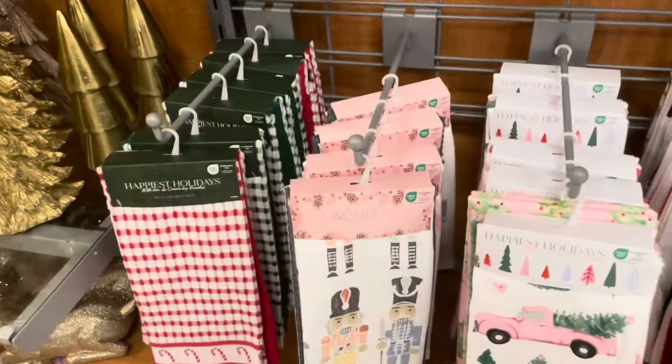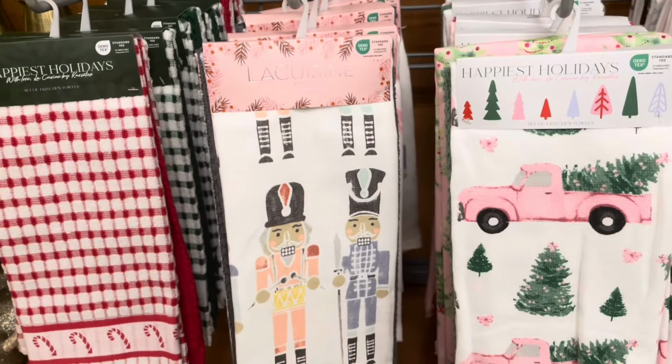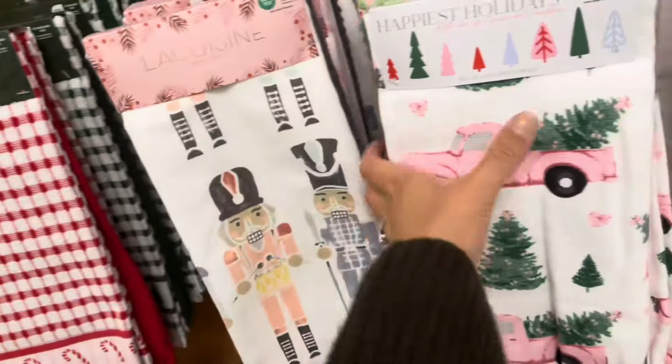Oh, these are so cute. You forgot to read my sticker. Okay, I know. This one's for $10.